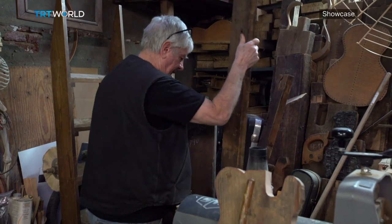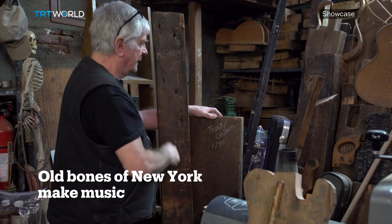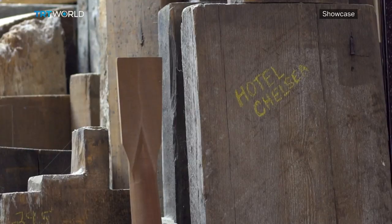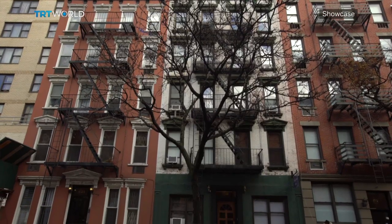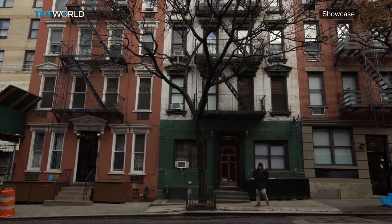Since then, Kelly has gathered enough wood to make a few hundred guitars, but he always pays attention when he spots scaffoldings around. Especially if it comes from a historic building. Like, I've gotten wood from the Chelsea Hotel and from Chumley's, the oldest speakeasy on Bedford Street. And these old buildings have such stories, and the wood has a lot to say. God knows what this wood has seen.